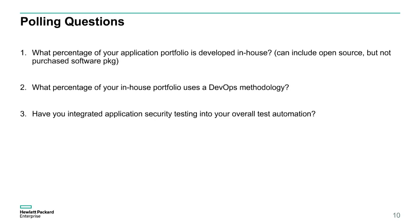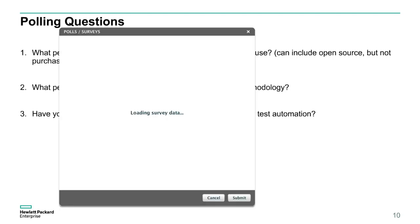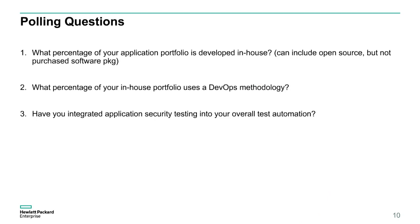Great. Good. All right. So we've got one more question. Again, we're going to vote on this one. Number 3, have you integrated application security testing into your overall test automation? So we'll take a few minutes. We'll vote on this one.